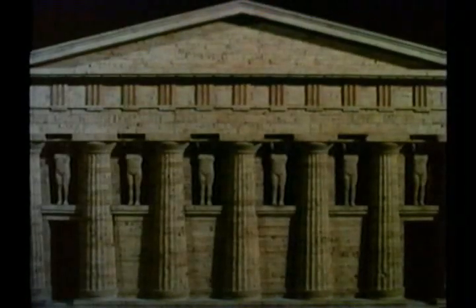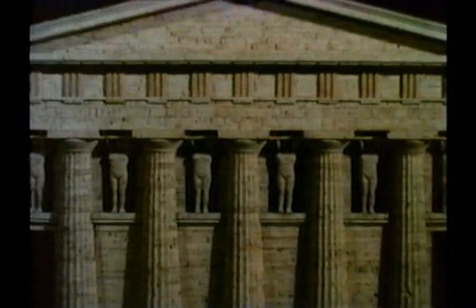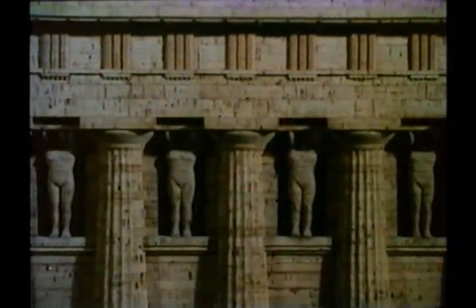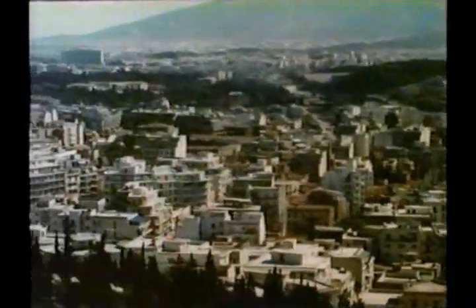The building must have looked something like this. However, since the height and other details are unknown, reconstruction must remain largely hypothetical. The form of the temple is Doric, yet many of its characteristics are the very opposite in nature.